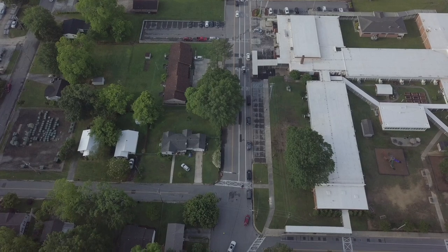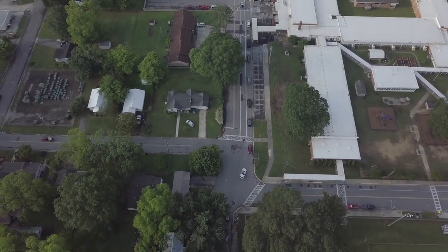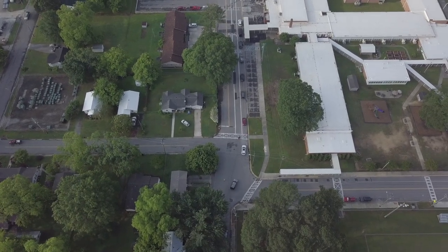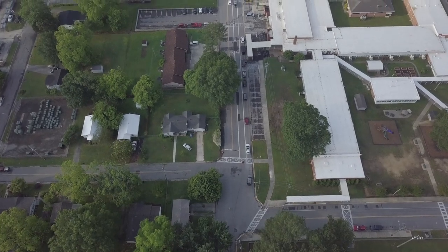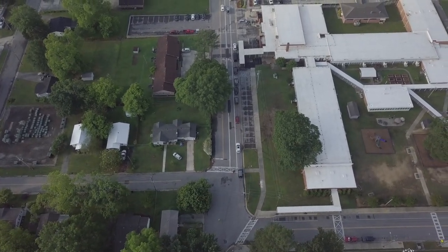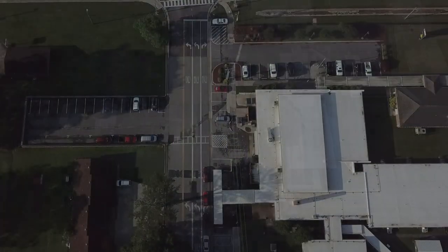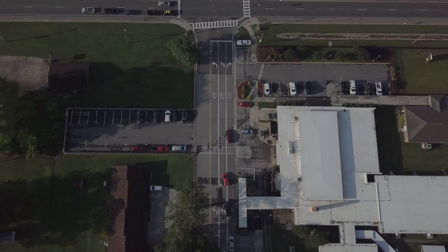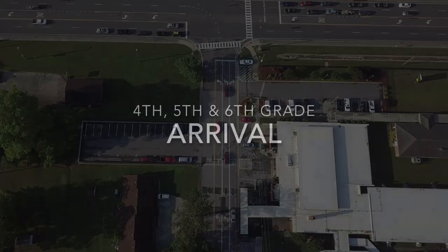All students are dropped off on the school side of Rosemont Avenue, and students should exit their car on the school side. A school employee will supervise students as they leave their vehicle and enter the building. After dropping off your child, you will proceed to the intersection of Rosemont Avenue and Highway 278. There are two left-hand turn lanes and one right-hand turn lane to turn onto Highway 278.